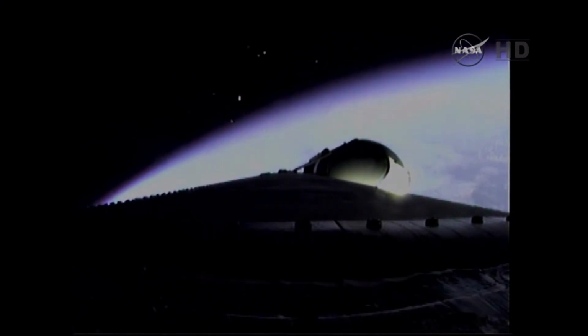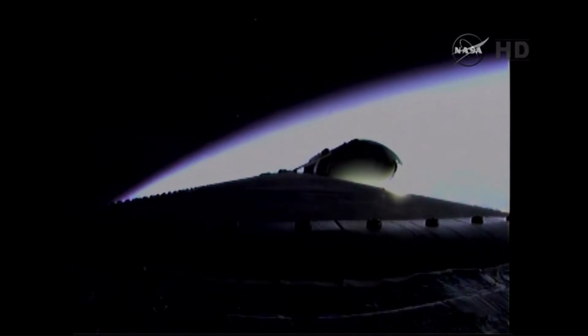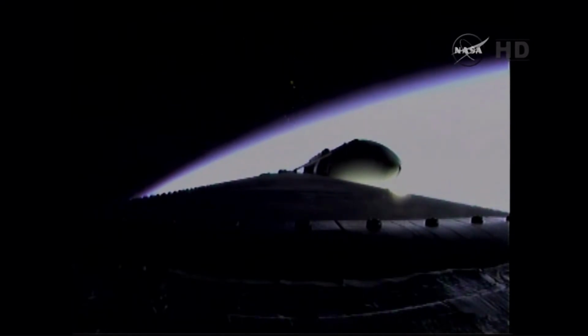3 minutes, 30 seconds in. We're standing by for the command to go to the partial thrust mode in the port and starboard booster. That command should occur about 10 seconds from now. And we've had partial thrust command. Port and starboard should be toggling down to the partial thrust mode.